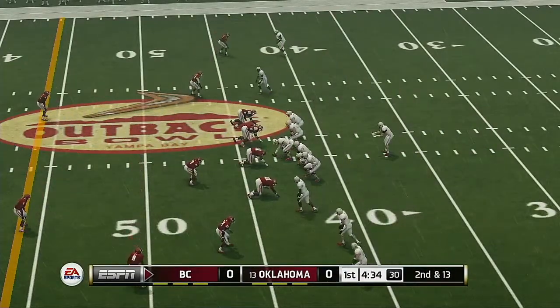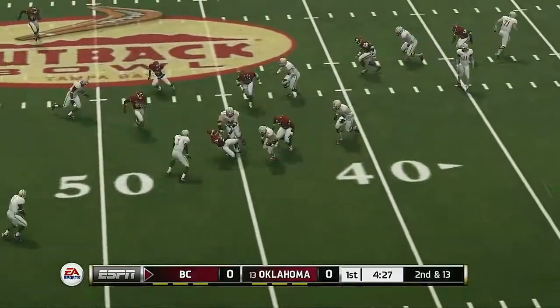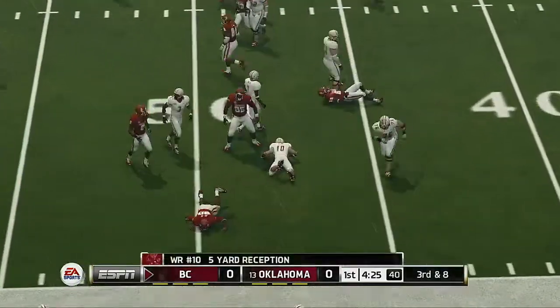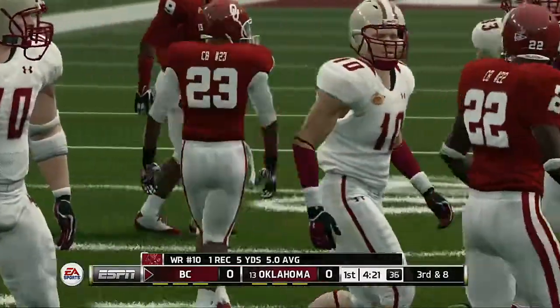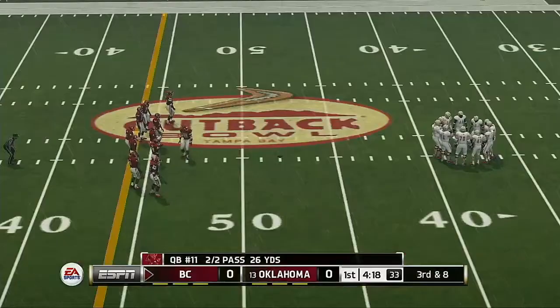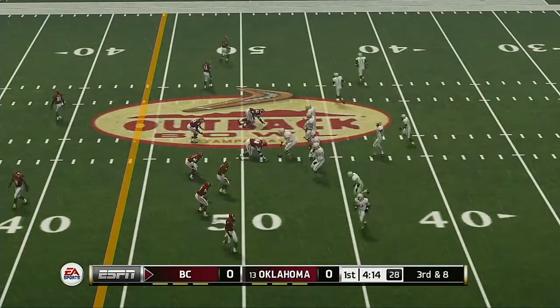So an empty backfield with five wide receivers. Fires it out. And down he goes, right around the 48-yard line. They get 5 yards on the play. You don't have to go deep every play to be successful. They got 5 yards on the play, and that's always a good game.